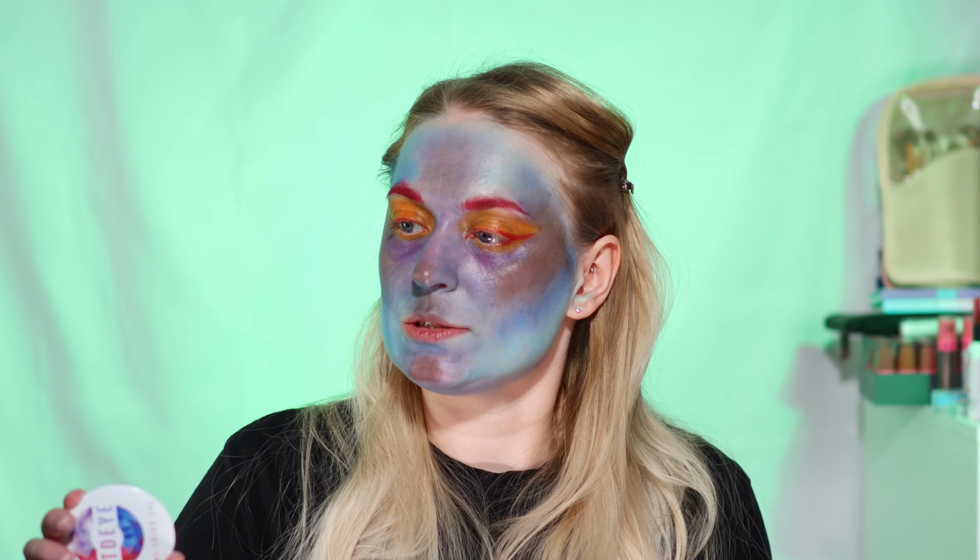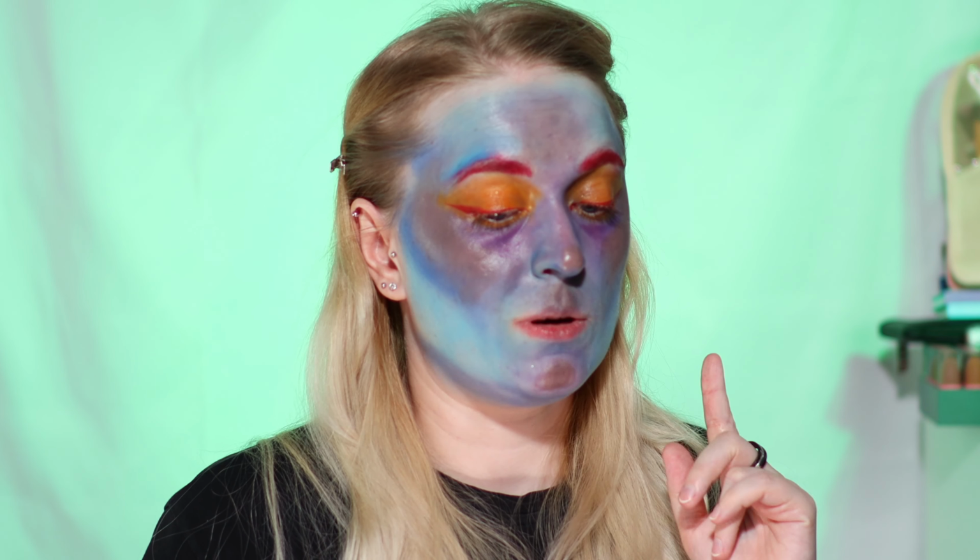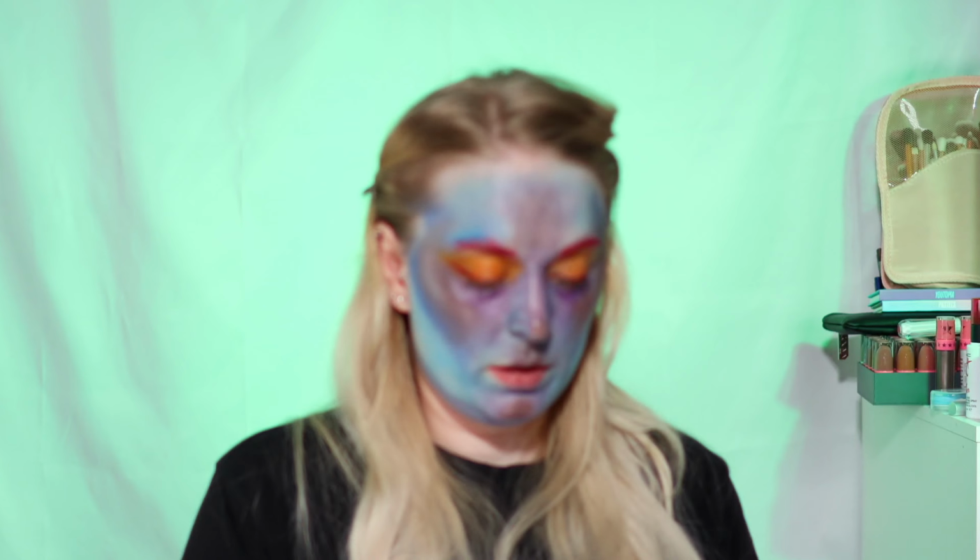Things happen, and especially in these colors. Unfortunately, I don't have anything for the mascara to be colorful, so it's probably going to have to be black. So, moment. Mascara is on, so the last color is going to be the lips.